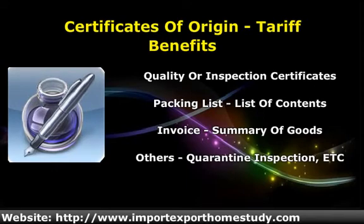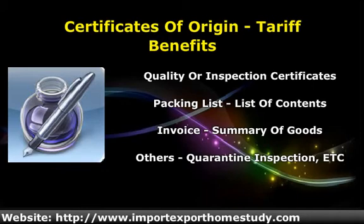Others. These are specific requirements, and change from country to country. For example, Australia has stringent quarantine restrictions governing the trade of food and animal products. You would need to secure a permit, or subject your goods to an inspection, or quite possibly both.